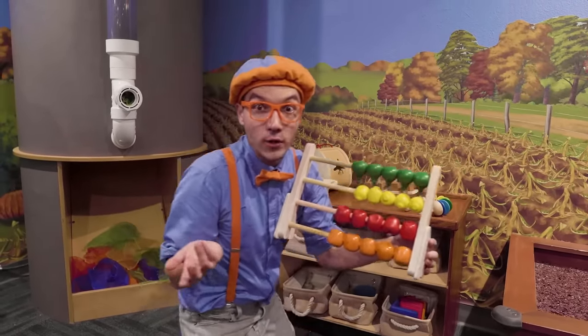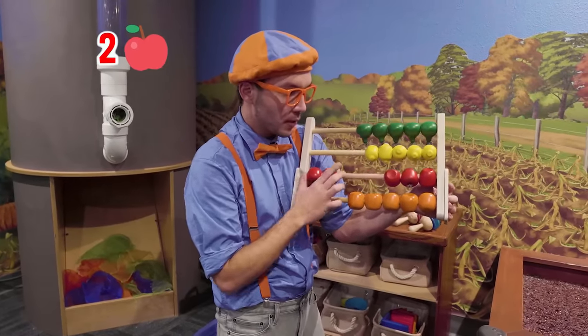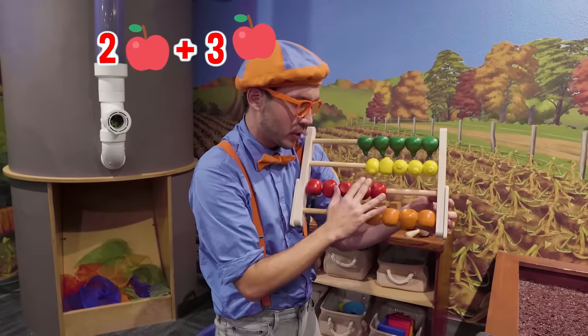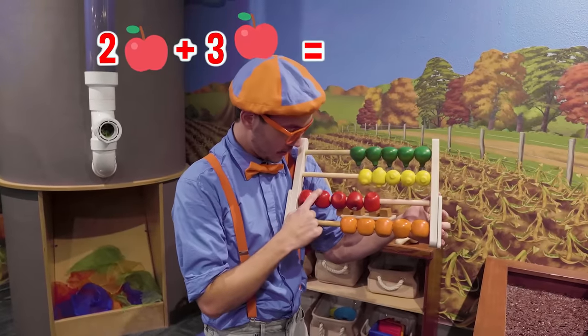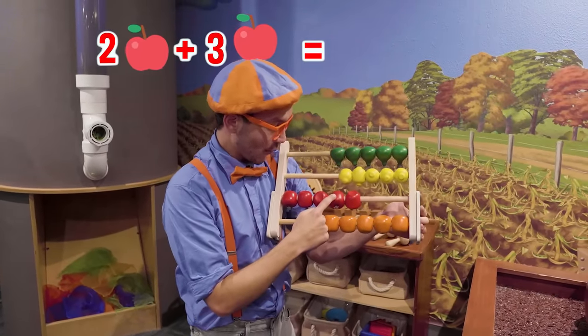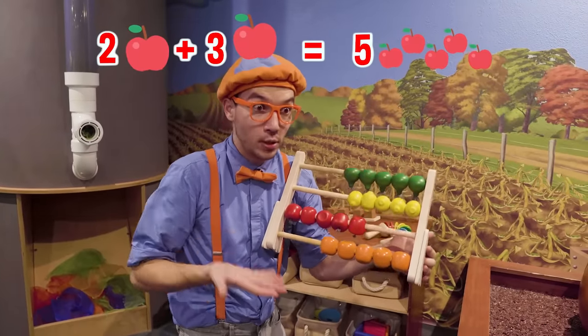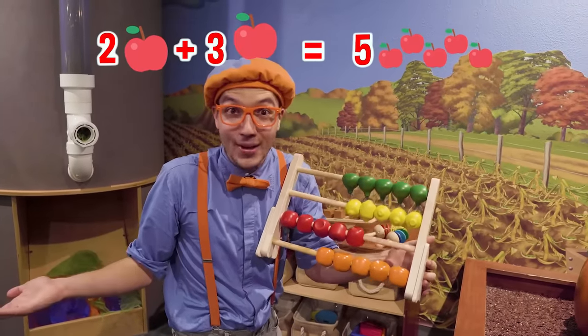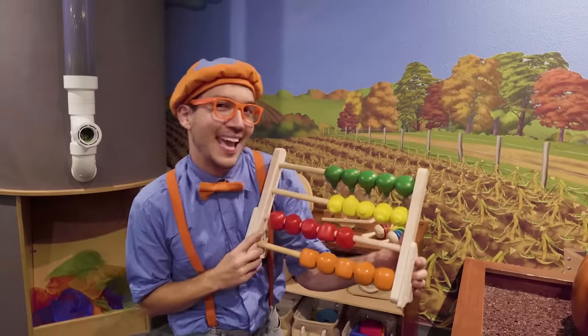But now you can do an even harder one. What about two apples plus three apples? Whoa, that's a lot harder. Let's count them. One, two, three, four, five. Whoa, two plus three apples is five apples. Whoa, yeah, abacus is really helpful for counting and math.